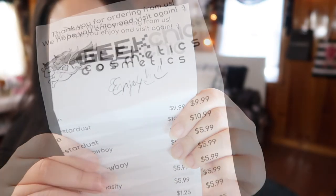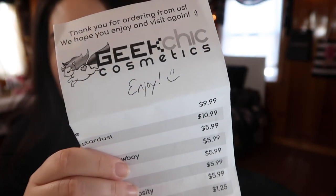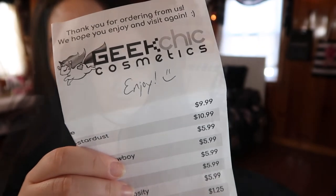I forgot to mention that inside the package they do give you a little receipt slash invoice, and they left a little hand-drawn note on there, which I love, little touches like that. She just wrote enjoy and a little smiley face. I don't know, I just find little touches like that to be very cute.